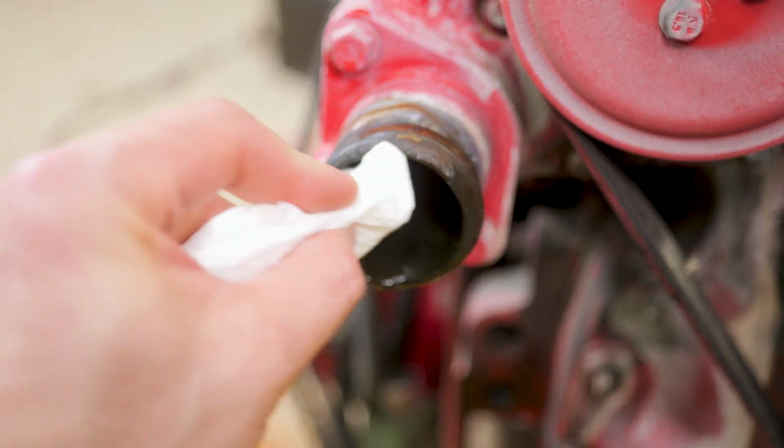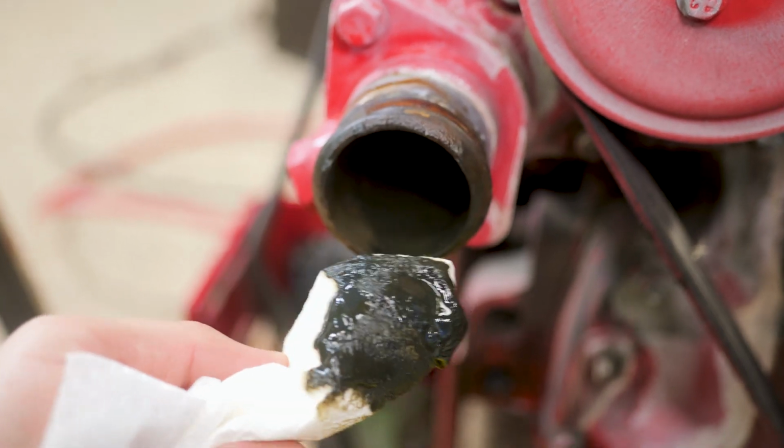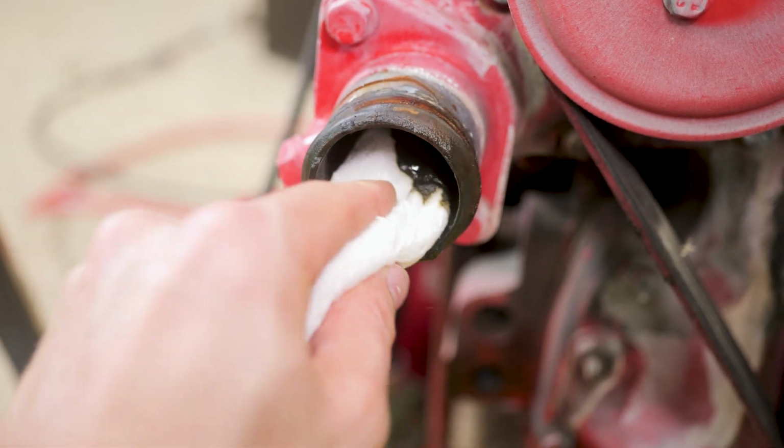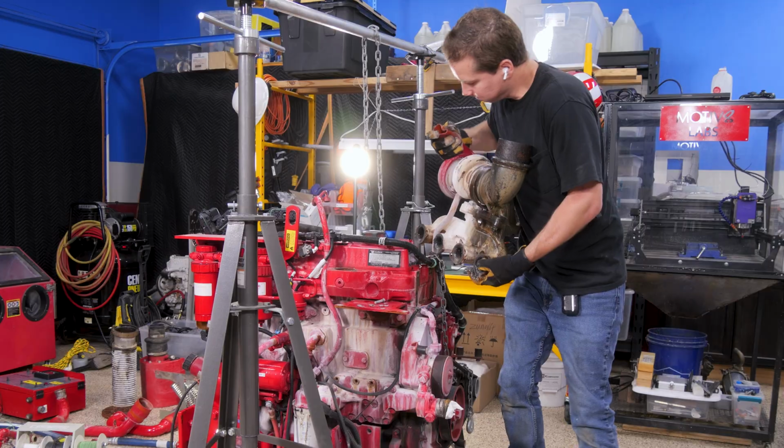Got the lower coolant hose off and we got oil in the coolant. So, you know, that's never good. That means something happened inside this engine that is worse than I thought. So we'll keep digging.